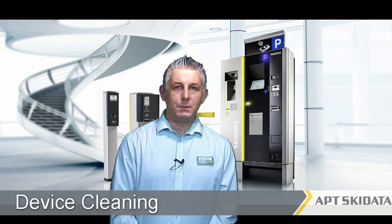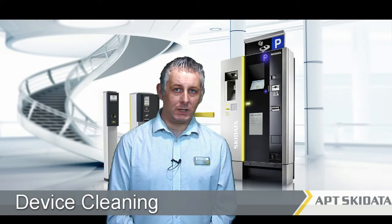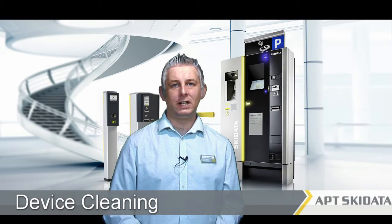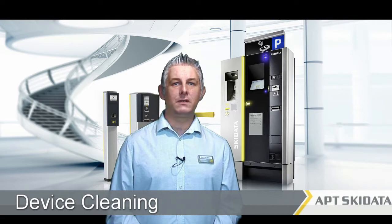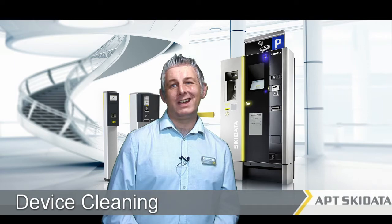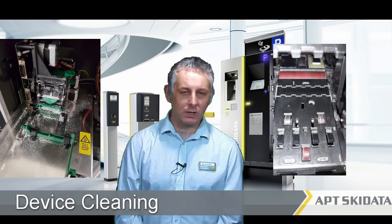If the car park is being used more, it means that more people are dirtying up your hardware. It will require more frequent cleans. Prevention is always better than cure, so get out there and clean those rollers and blow the dust out of the coders before it becomes an issue.